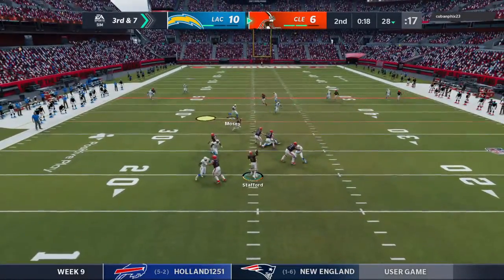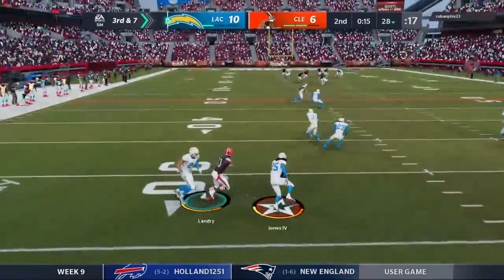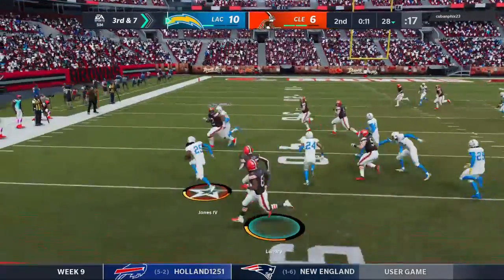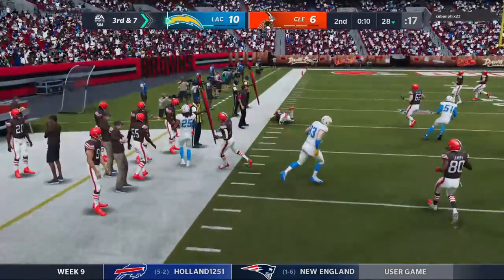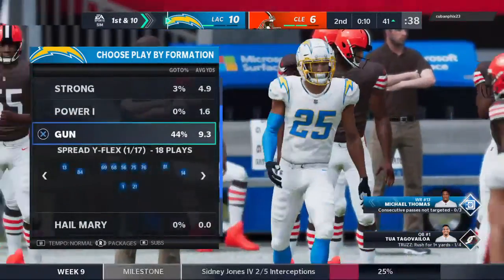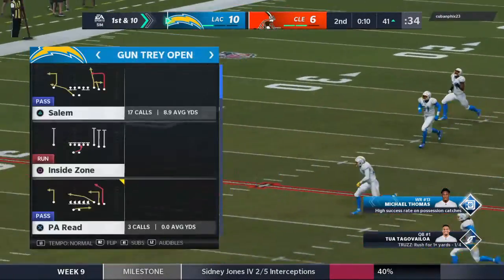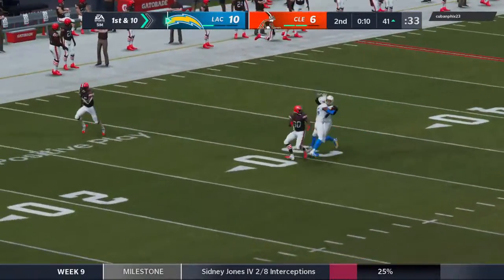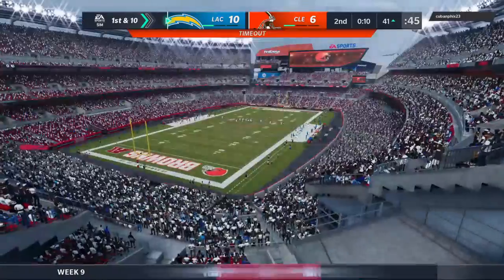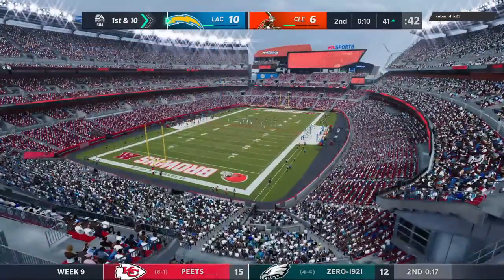From the gun, here's Stafford. He's going to look deep now for Landry, into a double team, and it's intercepted. Picked off by Sidney Jones. And now we'll get a late timeout as it comes in the waning moments of quarter number 2.